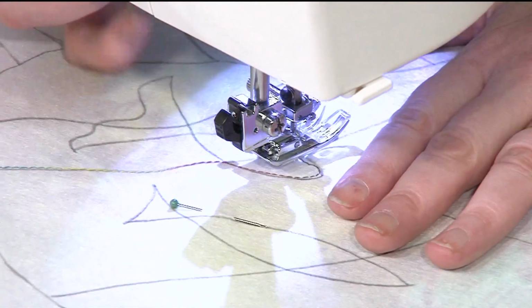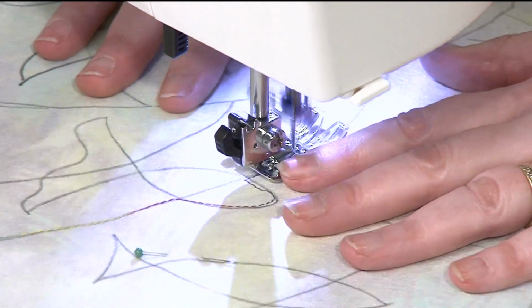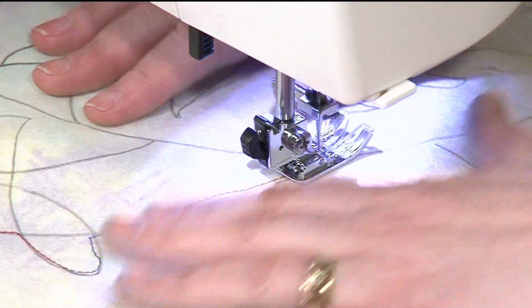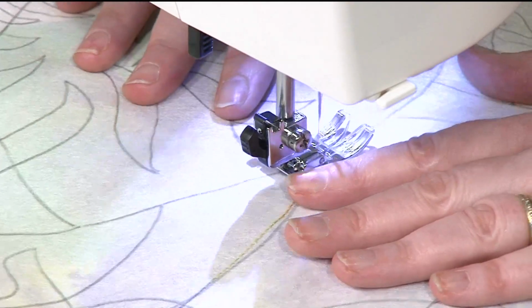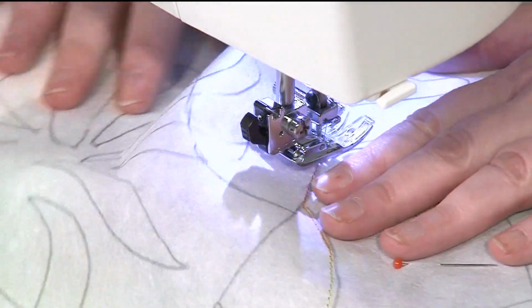There we go. And when I get to a corner, I leave the needle in and just twiddle around a bit. Now, you see, I'm really quite far off the line on this, but it's okay. And that doesn't matter? Doesn't matter one little bit, because when we've finished, you're going to cover all the edges.